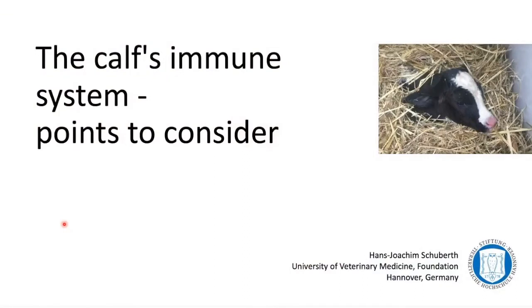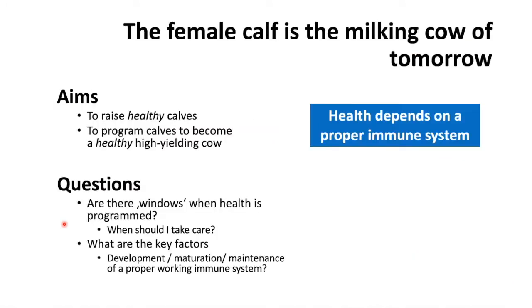Ladies and gentlemen, dear colleagues, my name is Hans-Joachim Schuberth. I'm from the University of Veterinary Medicine in Hanover, in Germany, and I'd like to talk with you today about the calf's immune system and the points we may consider if we advise farmers how to raise healthy calves, which will become a healthy and a high-yielding milking cow later on.